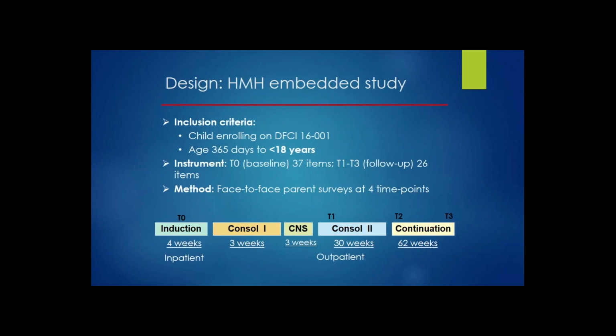This is an embedded study in an existing multi-center therapeutic trial for children with ALL, and to be included in this embedded study, the child has to be enrolled on the parent therapeutic trial, which is DFCI 16001, and they have to be aged 1 to less than 18 years. The instrument here, the baseline survey, is 37 items, and the follow-up is 26 items. And it's administered as a face-to-face parent survey at 4 time points.